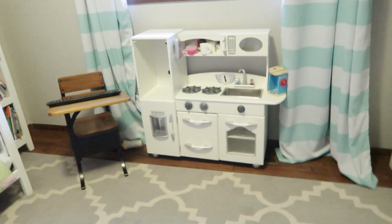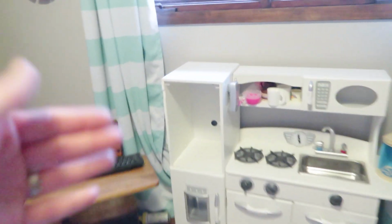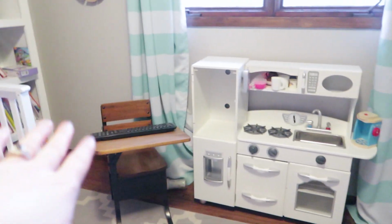She has her play kitchen, which was down in the living room, but as you can see, it's missing a door because our 1-year-old ripped it off. So it just is not able to be accessible to her right now. Maybe one day, but not for right now. So that's in here, as well as her little desk. But the rest of the toys are in her closet.